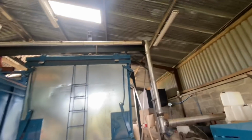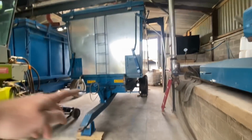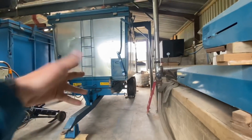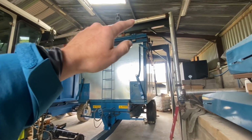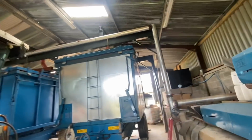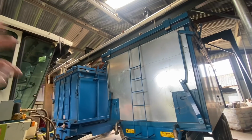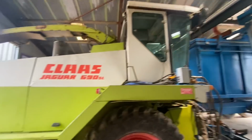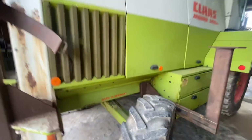The lids for the trailers stay in the shed when the trailers are in the field. And when it comes back, drop the lids back on, connect these pipes up here, and they blow steam through the trailer, which then makes the oil rise up out of the lavender, goes along some big tubes to the other side, and then that's where it settles out of the steam, and you end up with the oil at the bottom. It's the Claas Jaguar, made in Germany.